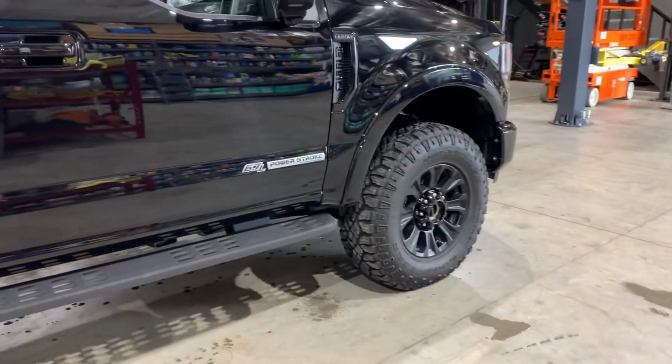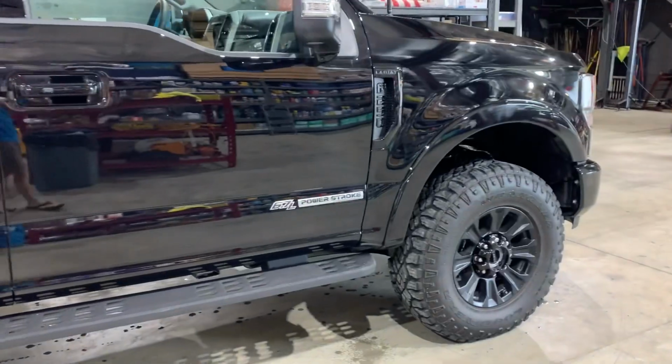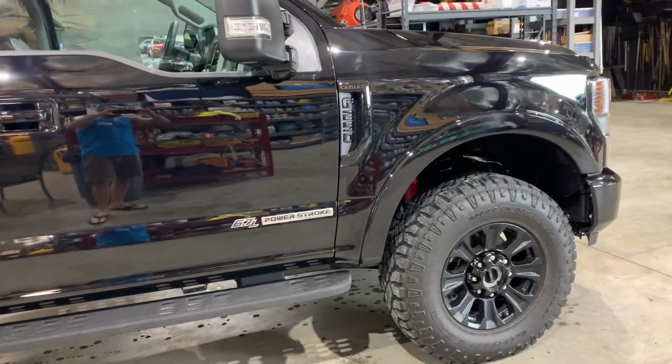So the big issue, steering, is getting better. Caster shims are definitely going to help, I believe, and we'll check back on that one.